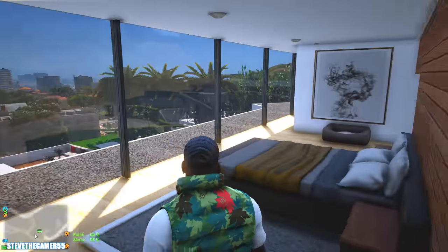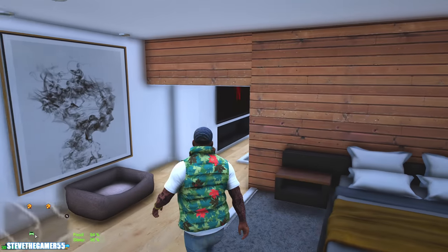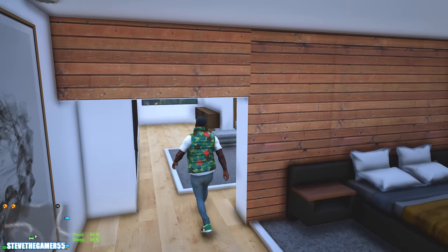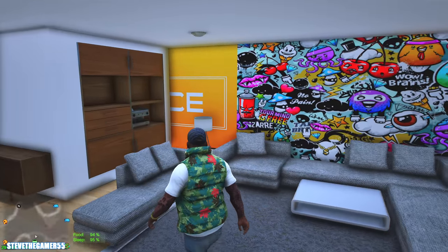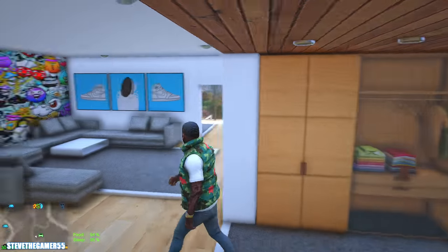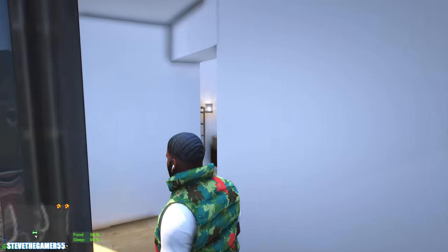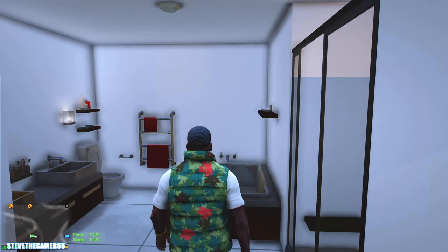All right, let me guess. This is the main bedroom? No, this is definitely not the main bedroom. I guess the other room over there was the main bedroom. Oh, this might be the main bedroom. Yeah, I think this might be the main bedroom, bro. Let me know. Is this the main bedroom or the other one? They both look nice, though. I'm guessing this is a bigger bathroom. This is all right.